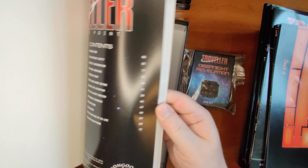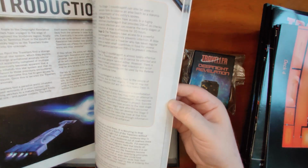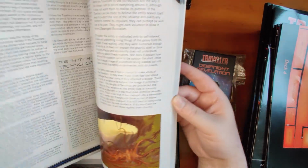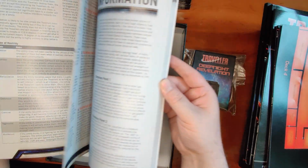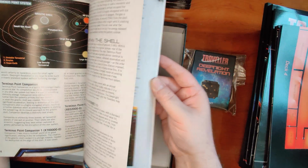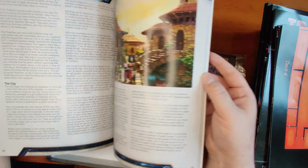Again, I'm just going to flip through this. So this is basically the end of the campaign. We'll just quickly look through, see what kind of stuff may be lying ahead. Here we learn more about this Deep Night entity, its powers, how hostile it is, referee information about the system, the people that live there.